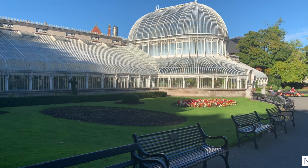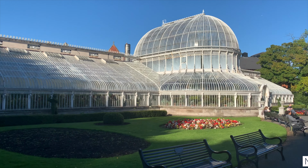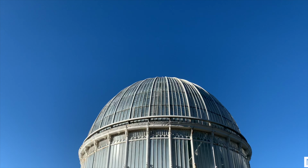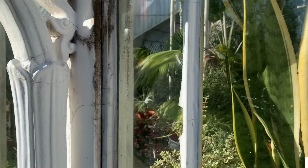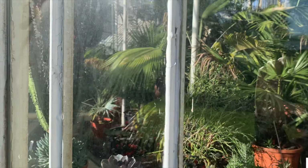And then we have the Palm House, designed by Belfast architect Charles Lanyon. This is one of the first curvilinear cast iron glass houses in the world. It predates the one in Kew Gardens in London and also the one in Glasnevin in Dublin.